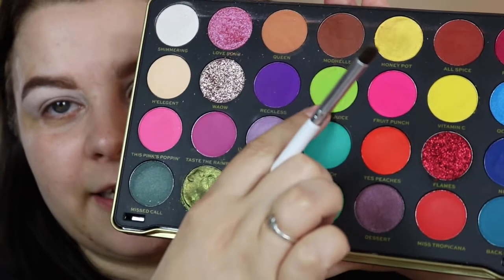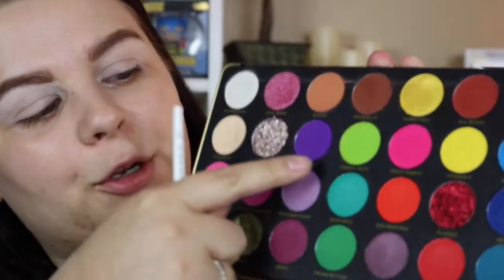So we're gonna see what I create today because I'm not even sure what I'm going to do. The first shade I'm going to go into is this one right here. It is called Green Juice. We're gonna work that into the crease a bit.